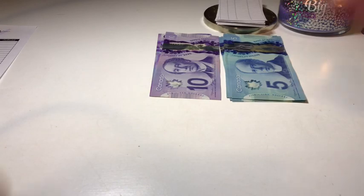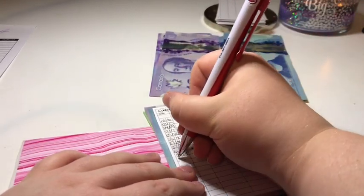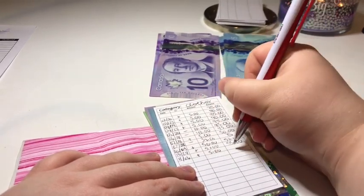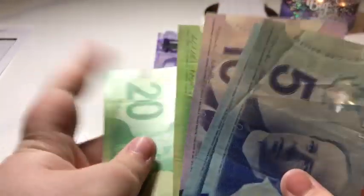Next is clothes. I wasn't funding this for quite a while, but I am now. So I'm going to put $5 in here. So we got 20, 40, 50, 55, 60.